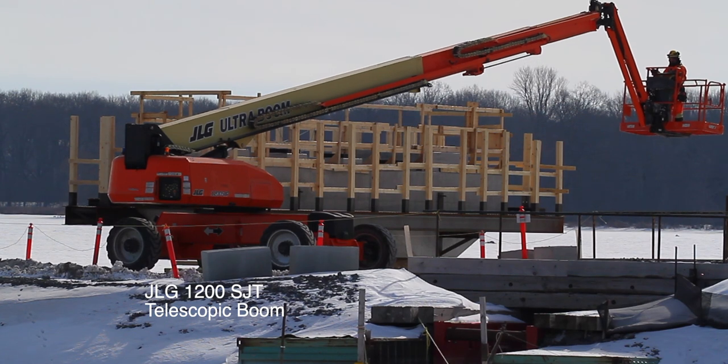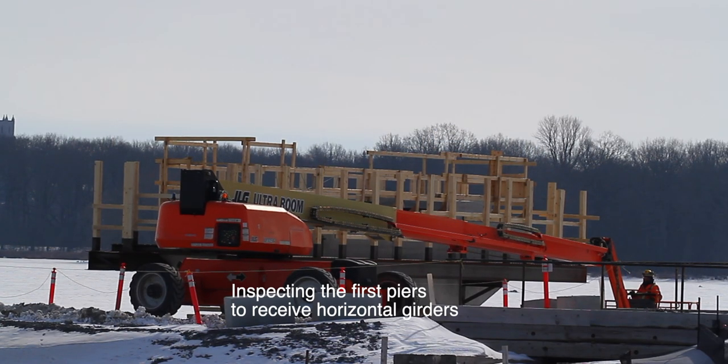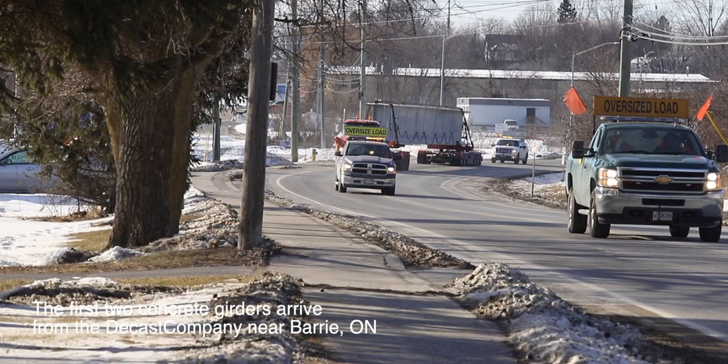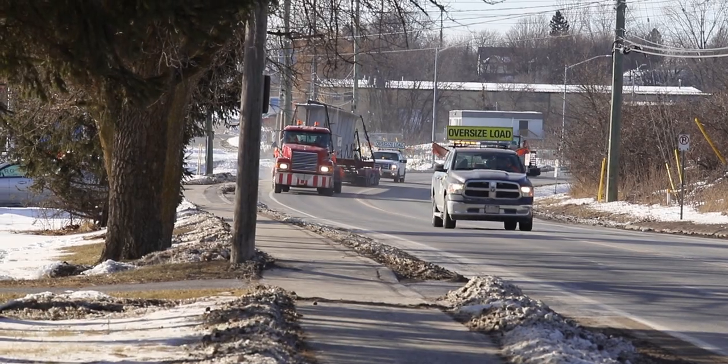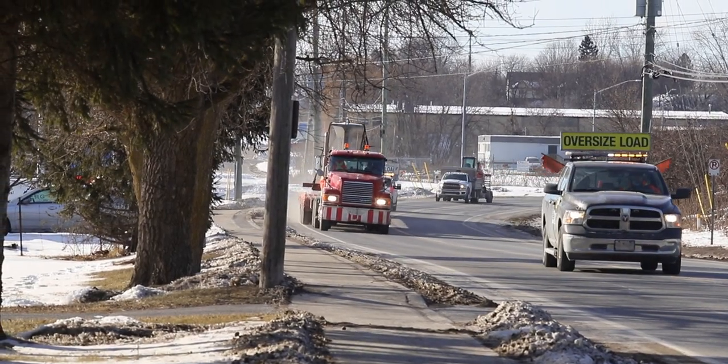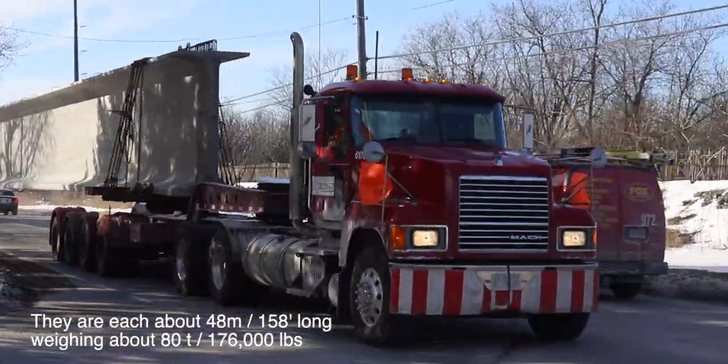It goes without saying that before delivery of the first concrete girders, it was important to inspect the piers upon which they would rest. There was some understandable excitement about the arrival of the first two concrete girders after a 350-kilometre journey from Utopia near Barrie in Ontario.